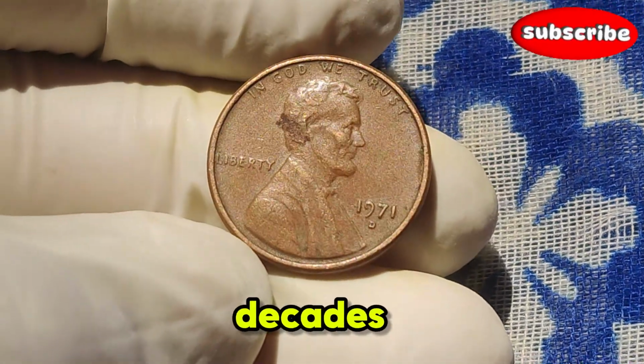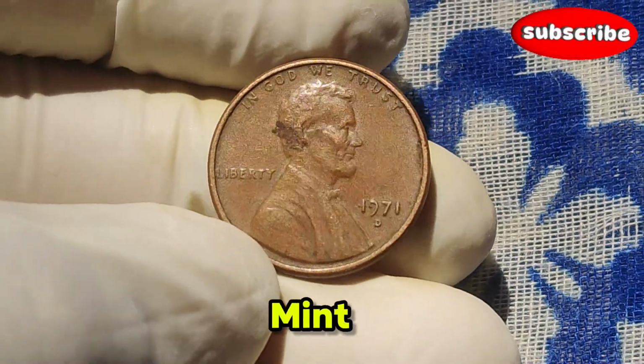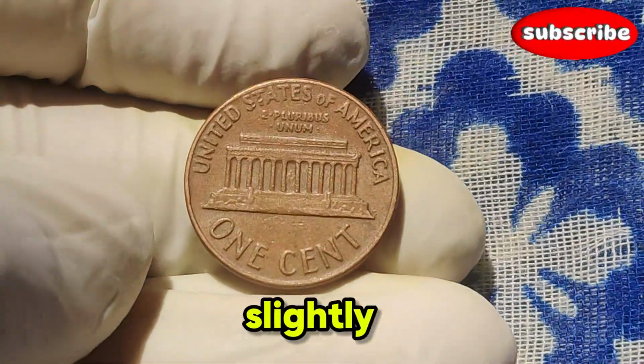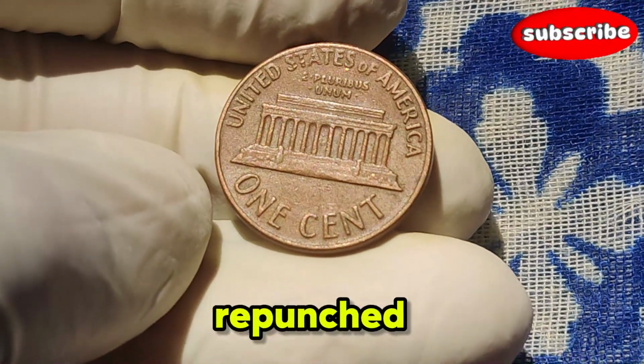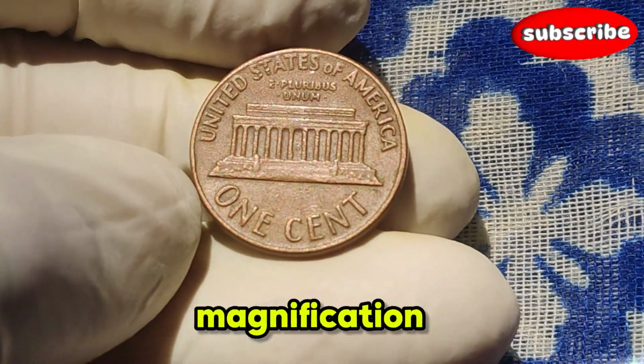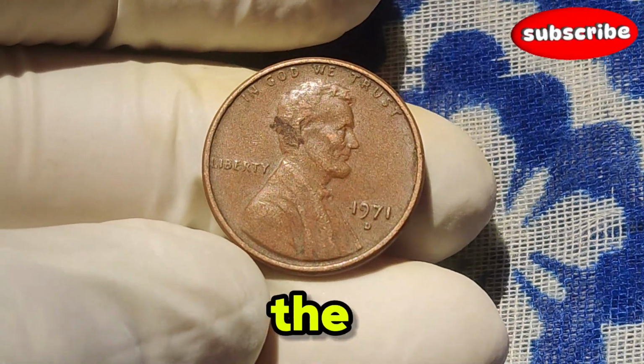In earlier decades the mint mark letter was punched into the working die by hand. If the mint worker accidentally struck the letter slightly off position and attempted to correct it with another punch, the result was a repunched mint mark. Under magnification, the mint mark may appear doubled or show small overlapping outlines of the letter D.